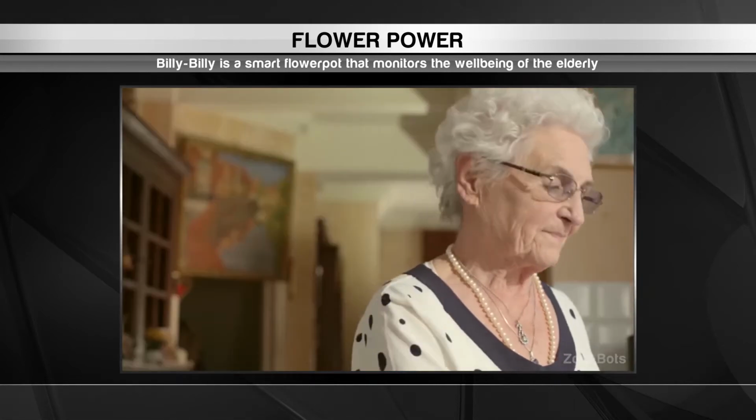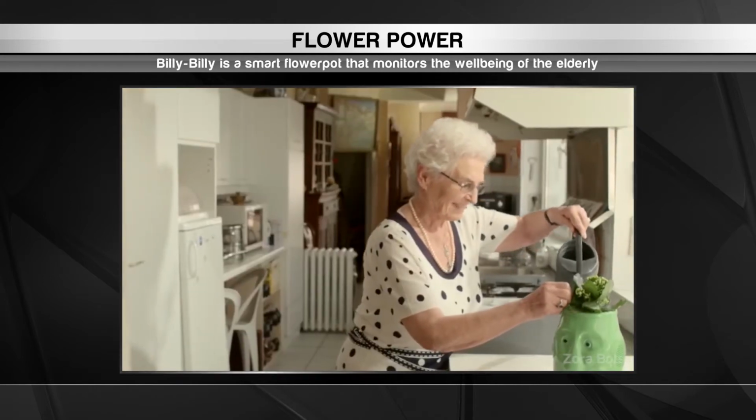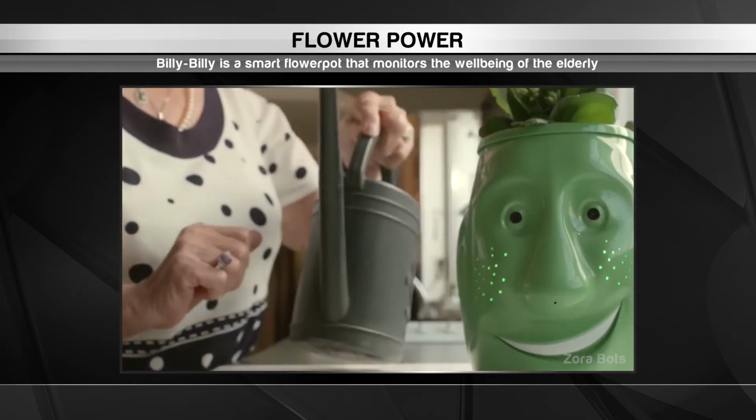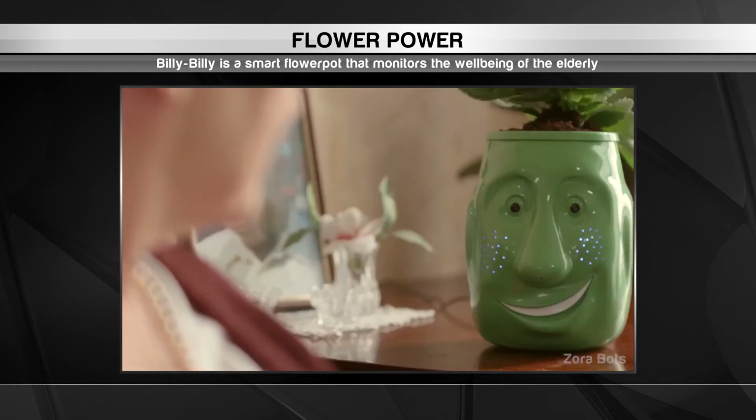It contains smart sensors that track the growing conditions of the plant inside and calls out when it needs more water, sunlight, or shade. This gives elderly users a little companionship throughout the day, but more importantly, Billy keeps tabs on the health and well-being of its owner.